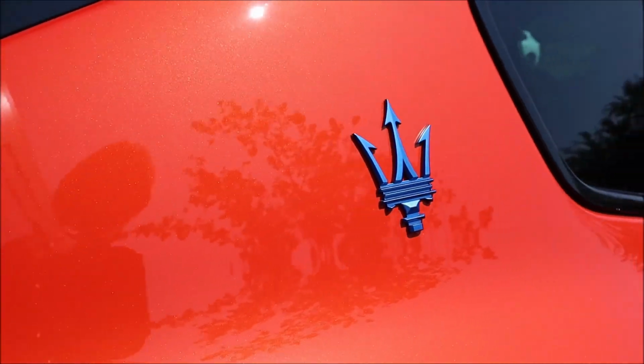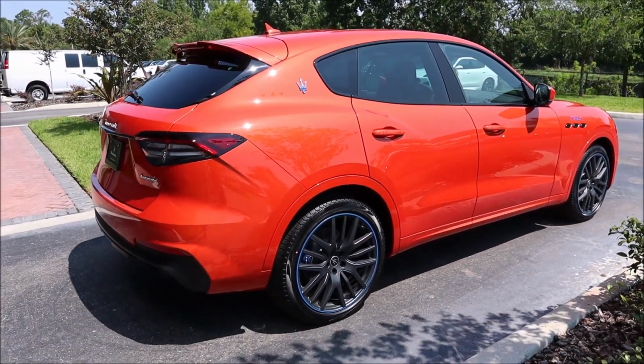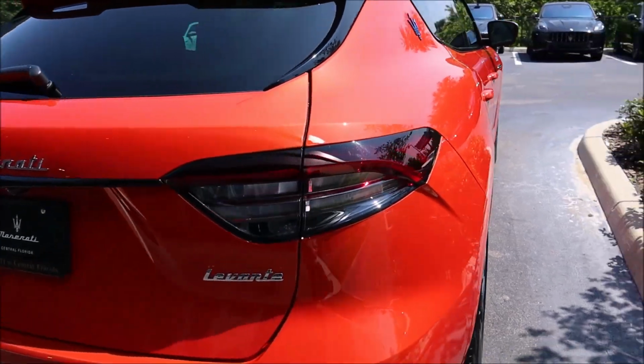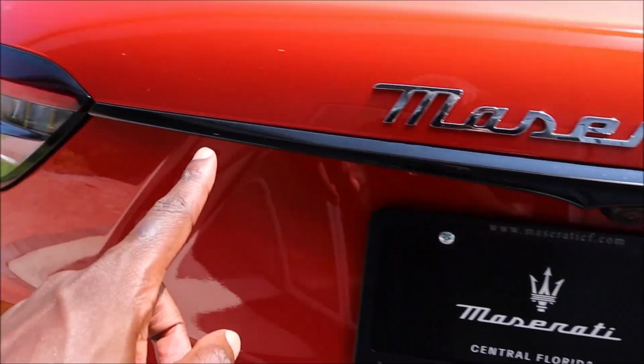Just wow. Such a beautiful spec, guys. This is, I mean, stunning. Check this out from this angle. How cool does this look? Boomerang tails in the back with the red Levante badge done in chrome. Maserati badge done in chrome, but this piece going across is black.